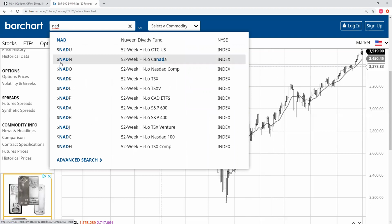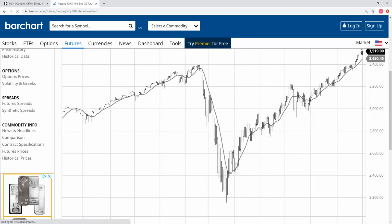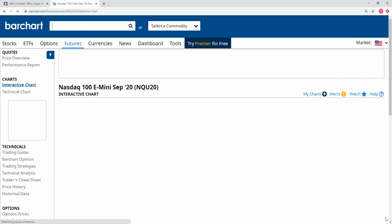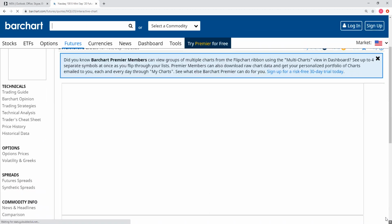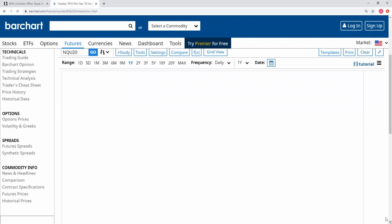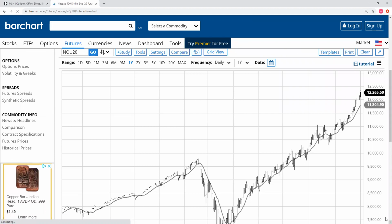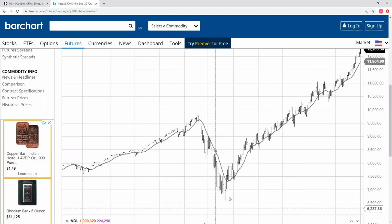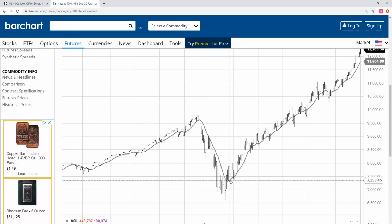Let's take a look at that and see what it looks like. Okay, there you go, the Nasdaq for the last year. As you can see on the Nasdaq, it also bottomed there in March, and it went positive on our moving average at about 7,300 or so, 7,350, and it's been a pretty much straight ride up.